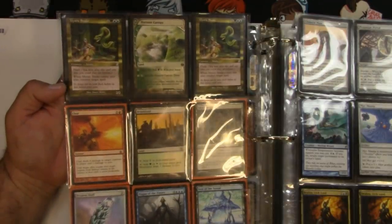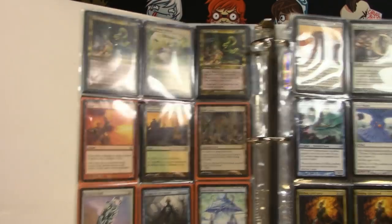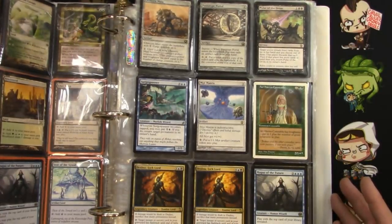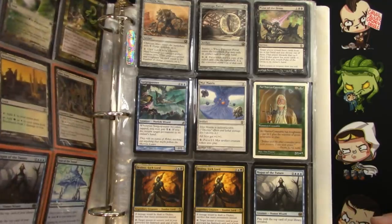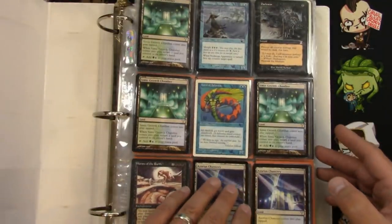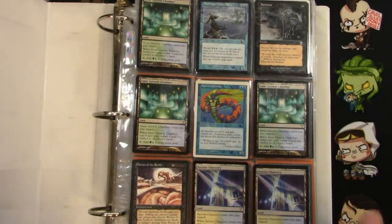Come on, let's get in focus here. So there's your little sneak peek. I've got a lot to go through on this binder. I'm going to total it all up like I always do and see what I end up with. But just right off the bat, this stuff looks like it's in pretty good condition. So that's better than what I was hoping for already.